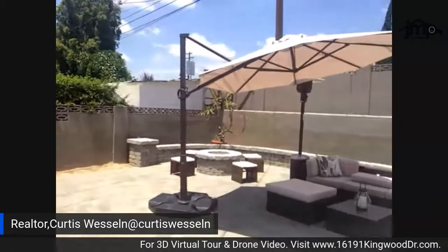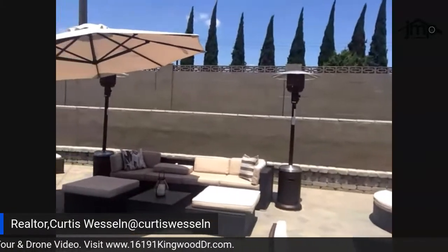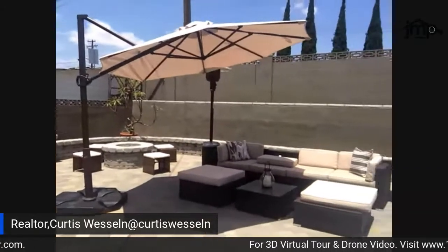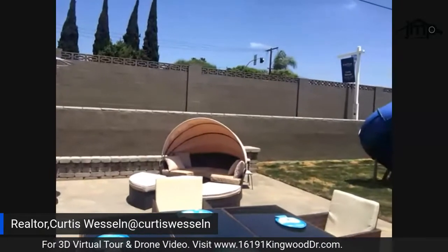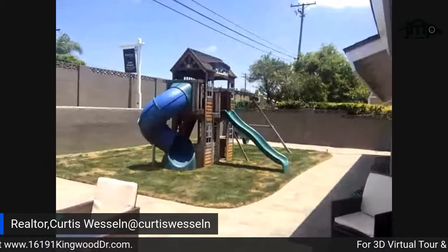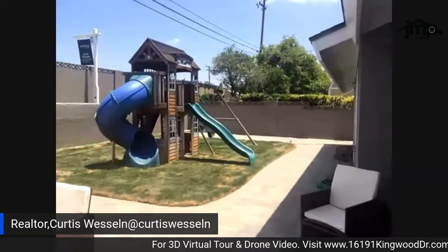So there's that nice entertaining backyard. You've got the gas fireplace in that corner, which is piped, so you don't have to worry about refilling propane. Throw some marshmallows on there. I mean, it's set up to have that hotel kickback feel. Friends and family can be over, kids and pets can be playing over there.